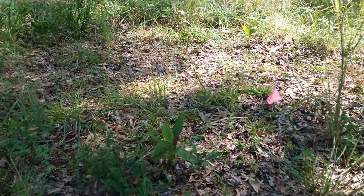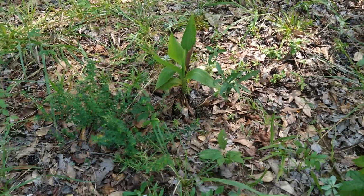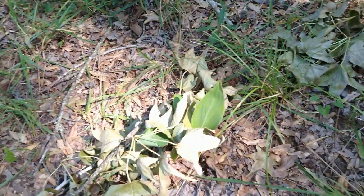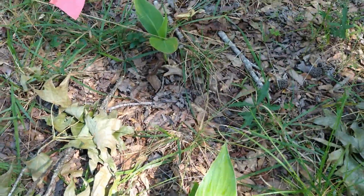Well, there's a canna over here you planted coming up nicely, I see. Here is another canna that's gotten a couple canna there. I'm glad the canna is coming up nice.